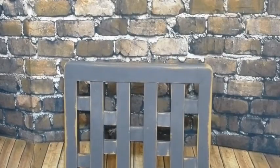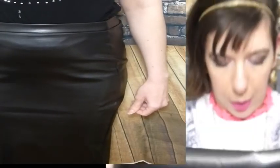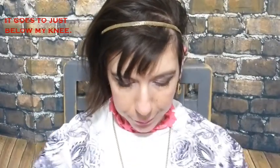Now the next item is a skirt. This is a ladies' PU floral skirt. And this I got in size 10, which is my normal size. So again, comes with a hanger. This is just an elasticated waist, plain fitted pencil skirt. It's going to be quite long, I'd say that'll be well below the knee. In just plain black PU, so it's very stretchy, as you can see. So that'll just pull on easily. So very happy with that one.